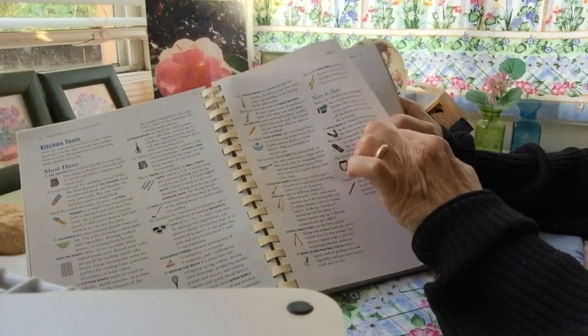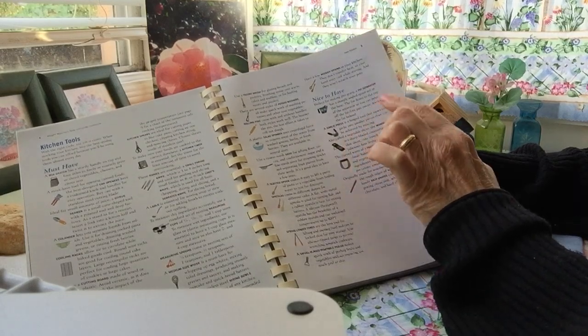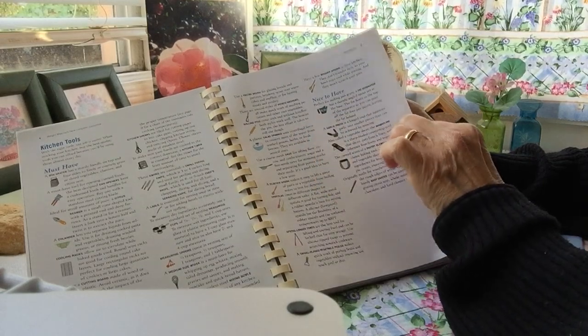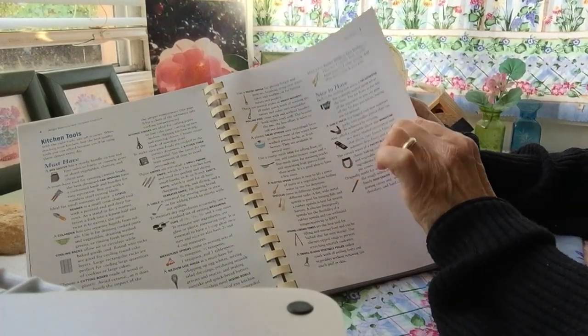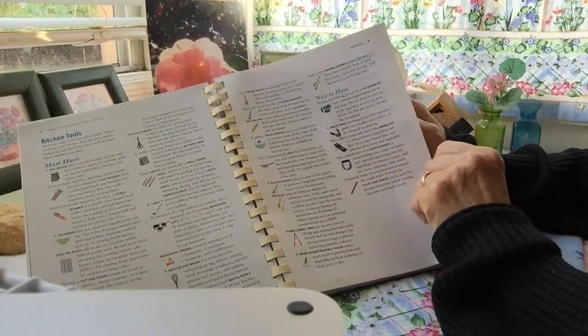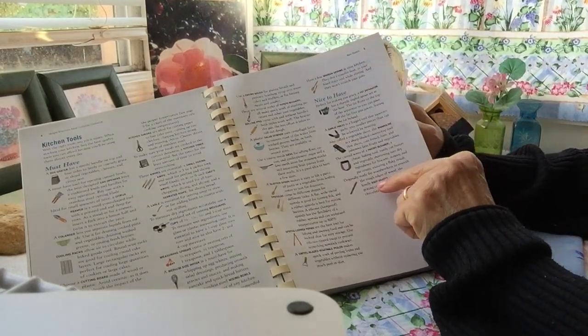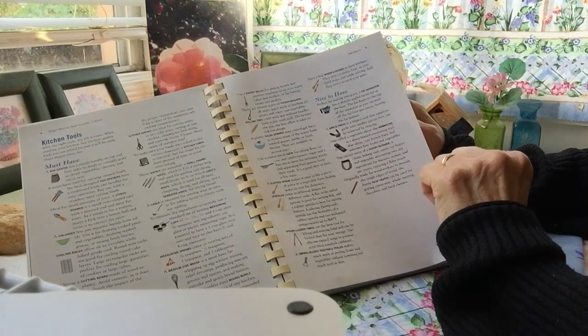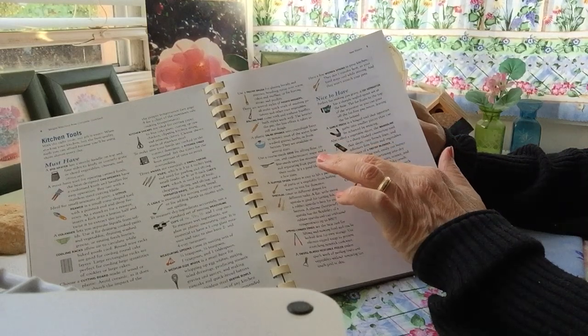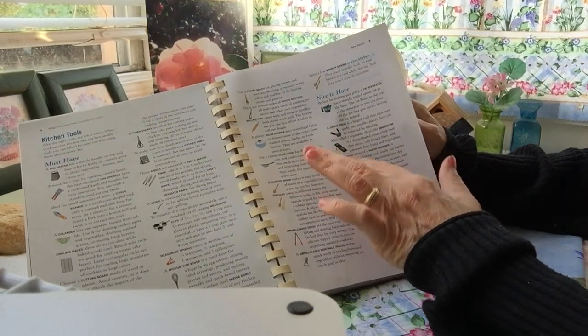Mandoline, which is a vegetable slicer. I have one of those, but I don't use it that much. Pastry blender. That's actually nice if you like doing pie crusts or things like that. And a rasp grater. These last two things, I have gotten just within the last couple.